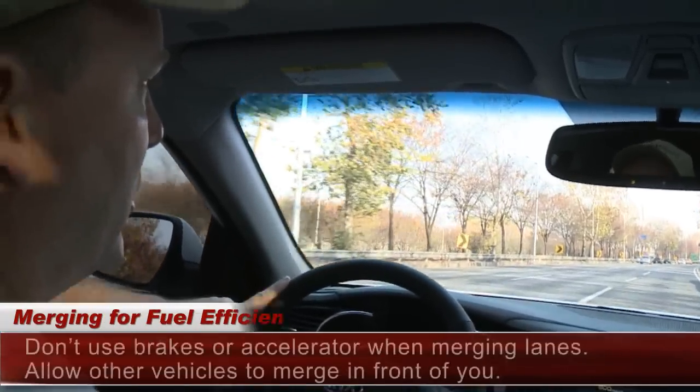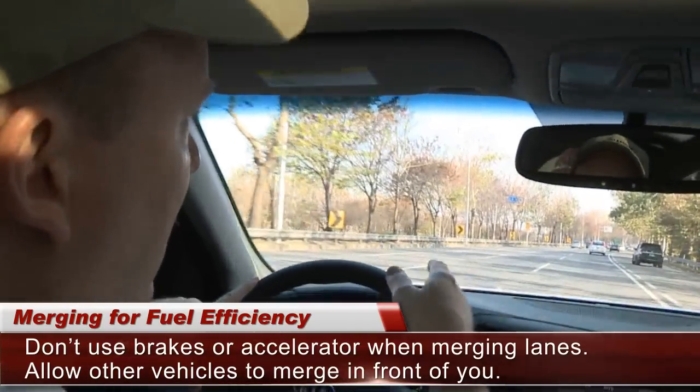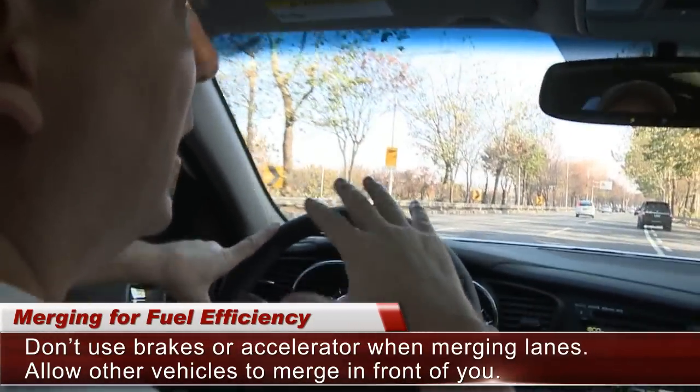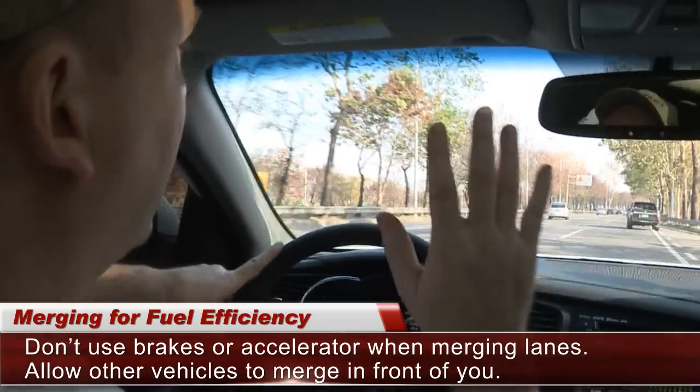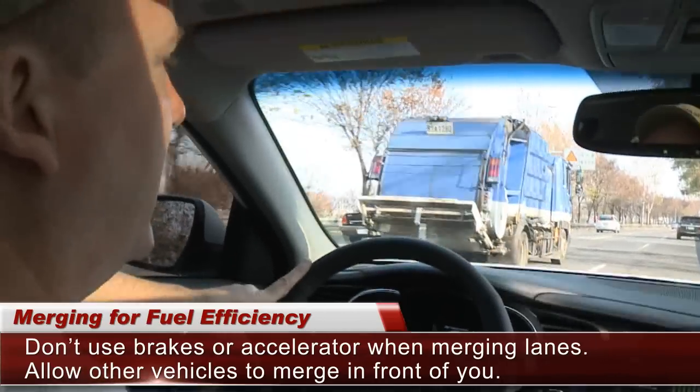Okay, we're working with mergers here, and what we allowed is we're not going to race up in front of this black truck. We're going to allow him to pick up speed and then move into the lane. We're never going to win a race. There's no trophy at the end of the day. Allow the trucks, the cars ahead of you to merge.